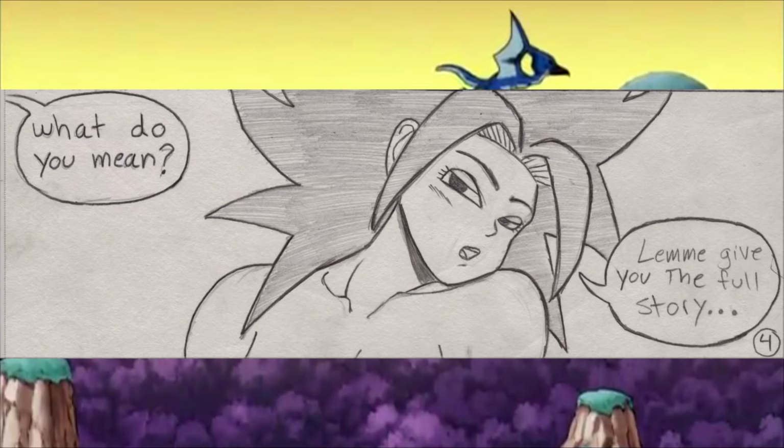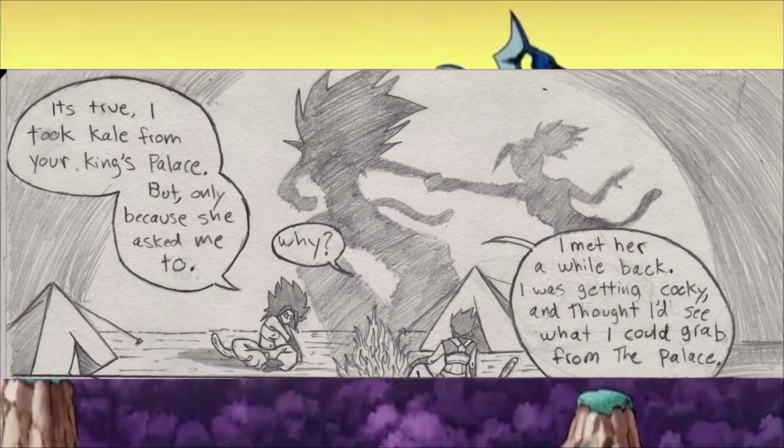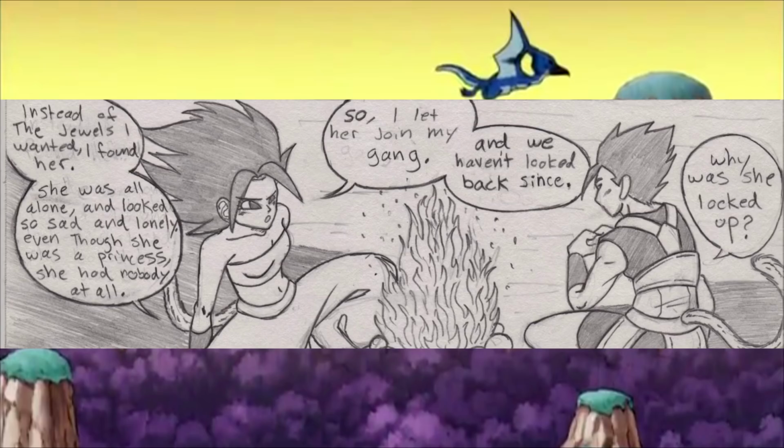But as I told you guys, there is a fuller story in this situation, and Caulifla is about to break it down. Caulifla only took Kale from the castle because Kale asked her to. Now, Caulifla was getting cocky. She is an outlaw in the Saiyan homeworld, so she decided, I'm gonna sneak into the palace and steal some jewels, see what I can get away with. And when she got there, she found Kale, and Kale was broken essentially, and Kale asked to go, so Caulifla said sure, and Kale joined her gang.